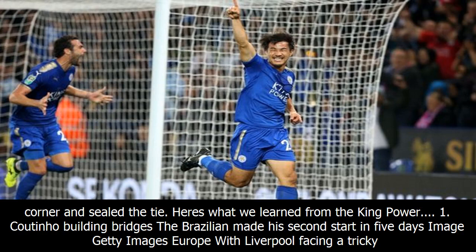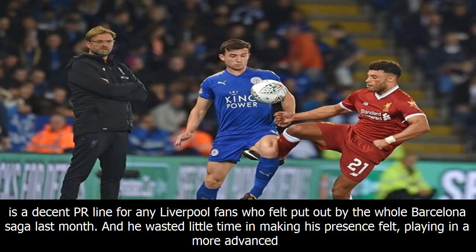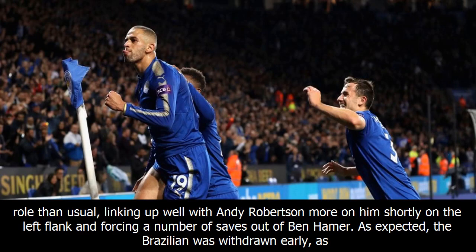1. Coutinho building bridges. The Brazilian made his second start in 5 days. With Liverpool facing a tricky run of 4 away fixtures in a row, the inclusion of Philippe Coutinho in Jurgen Klopp's starting 11 came as a surprise. Ahead of kickoff, Klopp revealed that the Brazilian really wanted to play, which is a decent PR line for any Liverpool fans who felt put out by the whole Barcelona saga last month.